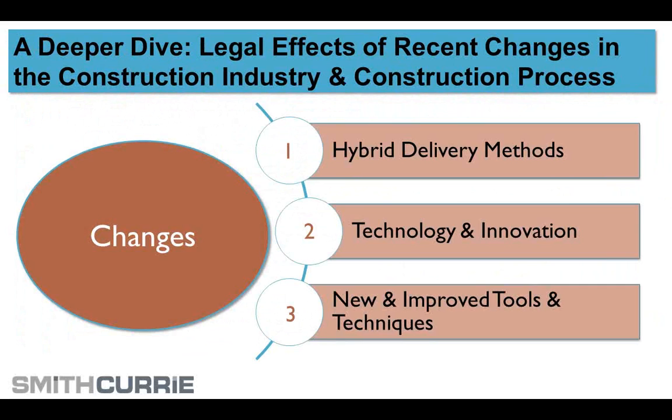Hopefully that wasn't a regurgitation of anything we talked about last time. Here's where I want to take a deeper dive into some of the subjects. Now we're going to the graduate level course on construction contracts and legal issues. And that's your reward for being here today. We'll get into some brain teasers.